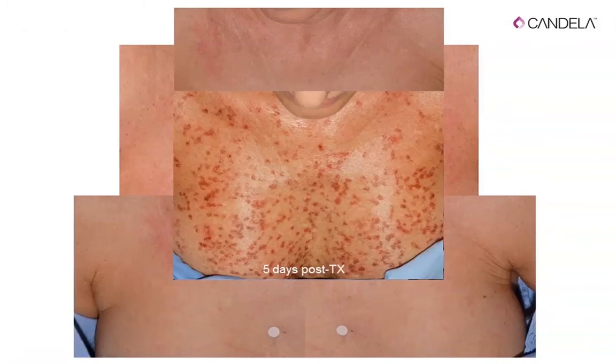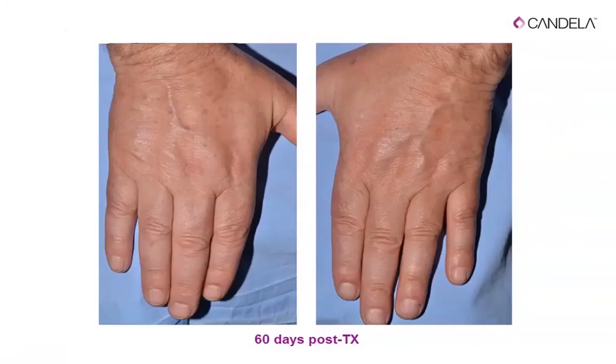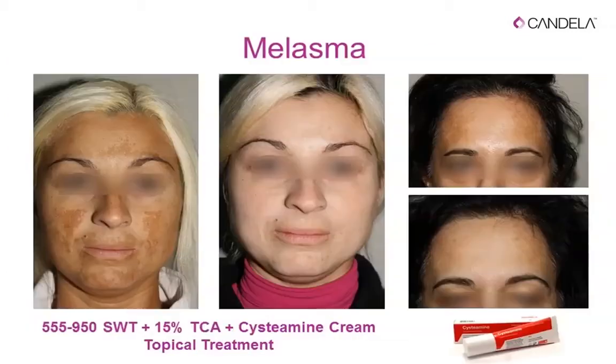Of course, when we deal with different anatomic areas, the healing time is different. The face heals faster than the décolleté, so you need to discuss this with patients. The results are the same. Nice results after photopeel. On the hands, fantastic results. And even with time, you can see these hands were treated with the photopeel, and this is after 2 years. Look at the quality of the skin, and we were able to keep the situation quite under control.